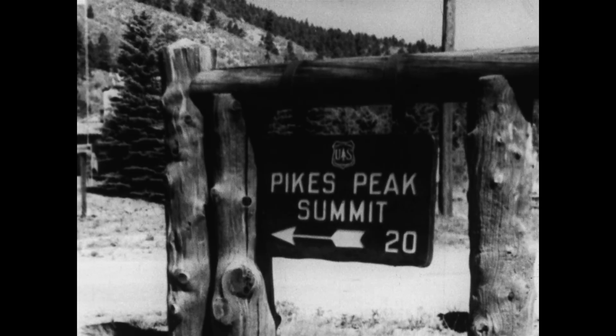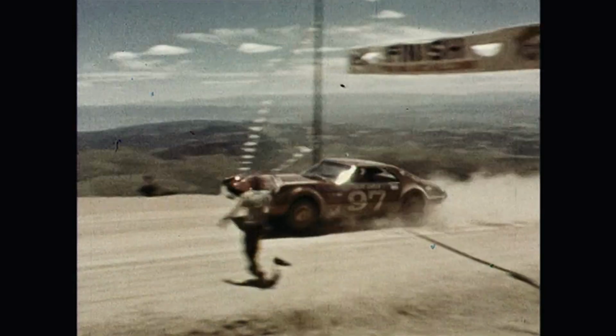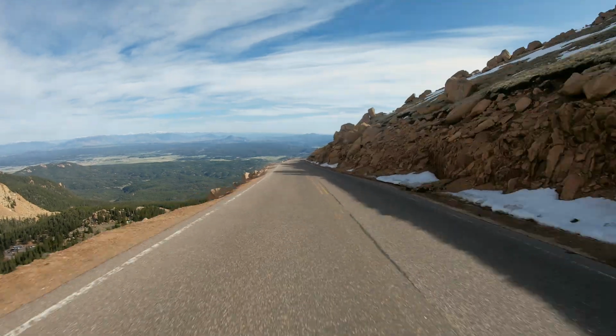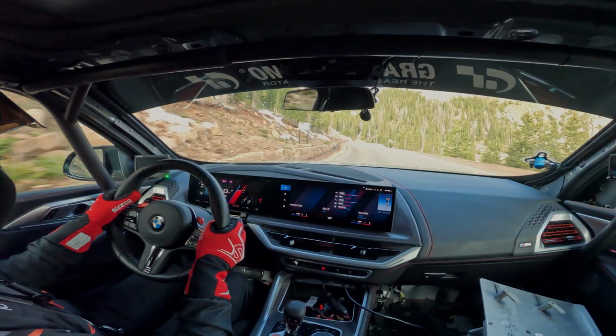Pikes Peak is the second oldest race in the US, starting in 1916. And it was an all dirt road then. So it's the longest, it's the fastest, it's probably the most dangerous. The Pikes Peak International Hill Climb is the greatest hill climb in the world.